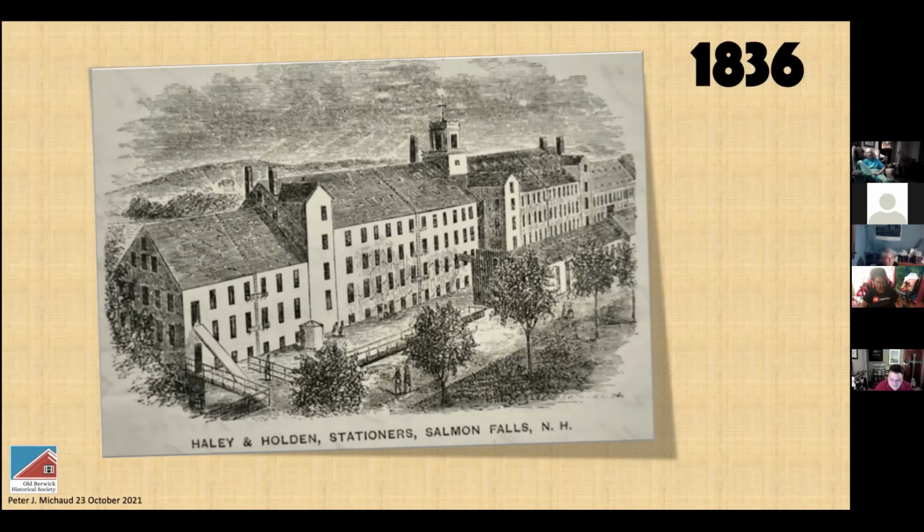The company is now erecting an additional dam, which will give them double the power now used. And it's not clear if this is the dam that the company built in the 1820s or the upper dam that existed when they acquired the water privileges at Salmon Falls.